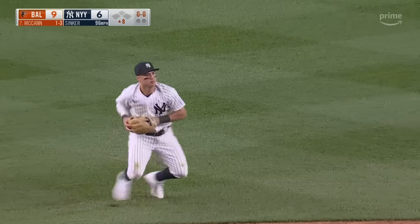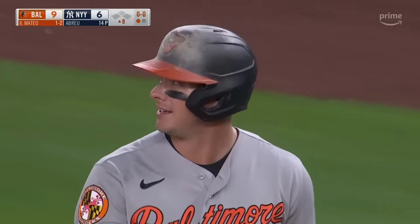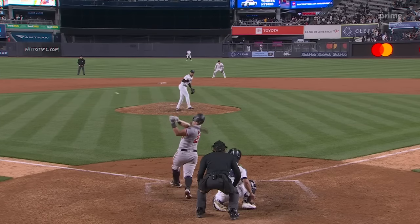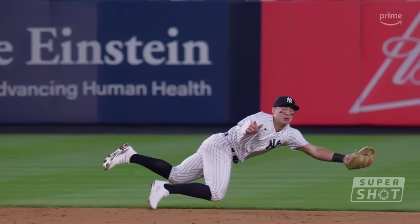And Volpe makes a beautiful play. Gets up and fires. Took a base hit away from McCann. Can't believe it. And you know, you watch this ball with the wet grass. It actually picks up speed. Actually behind Volpe when he comes up with it. Not much you could do as a hitter.